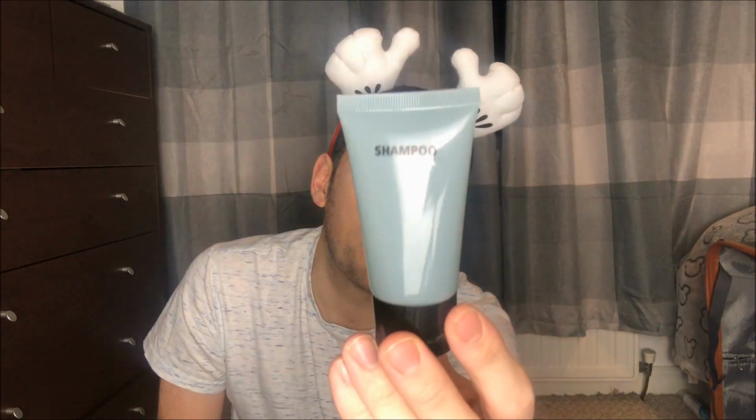I got a little set in Primark of little empty tubes where you can actually put things into, and it also came with a funnel. I've labelled this one, I haven't actually got it in yet, but this is going to be for shampoo, so I can decant some shampoo into here. And I've got some hand cream in this one, because your hands can get quite dry when it's cold, and I just put this on at night, or even in the park bag as well. But that is those, and I think that's everything on my list.